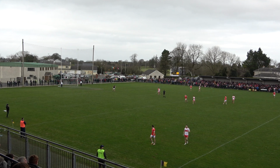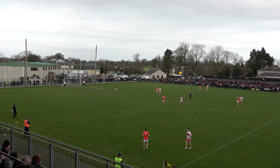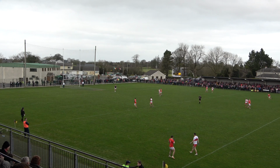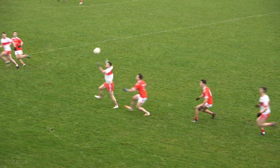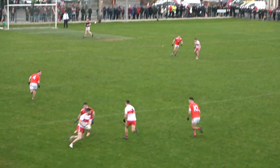I think Peter was over. I don't know what. Did somebody throw away his tea, or either he was over getting some instructions from the sideline, I think. Anyway, Peter puts the ball down. And it's Keneally's going to win this one. Sorry. It's Rooney. Rooney wins the ball.